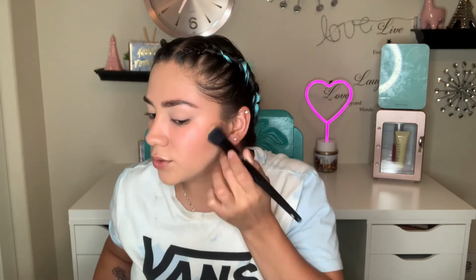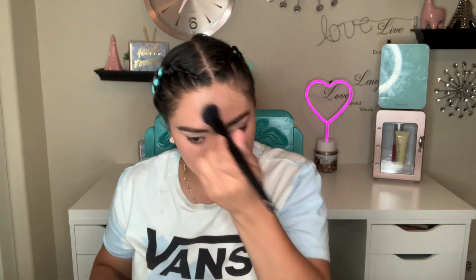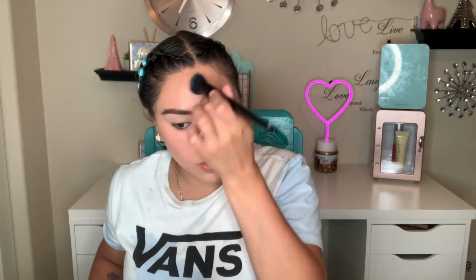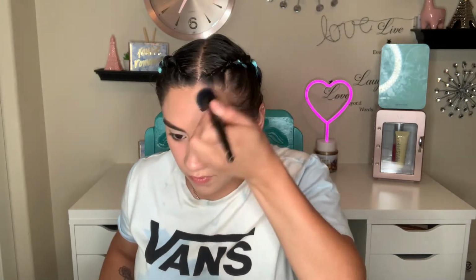Alright, so you don't need a lot. I think I applied a little much. But as you can see, it's blending out like butter, and it's seamless, and it's not muddy, which is what I'm liking so far, because some bronzers are kind of muddy, especially the cream contour ones. Yeah, they tend to get muddy sometimes, but this one is looking very pretty.